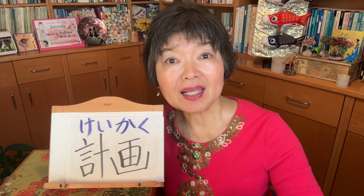To take something back to the old drawing board or back to square one, 白紙に戻す。白紙に戻します。白紙 This is 白い紙 white paper. So reset to zero to start from scratch. This plan, let's go back to square one and start from scratch.